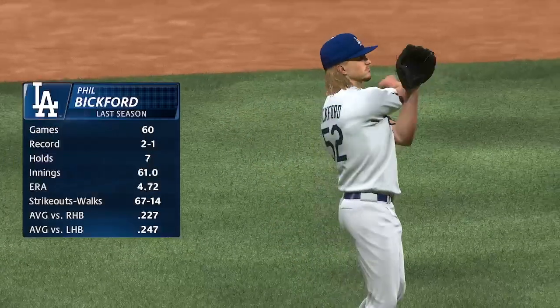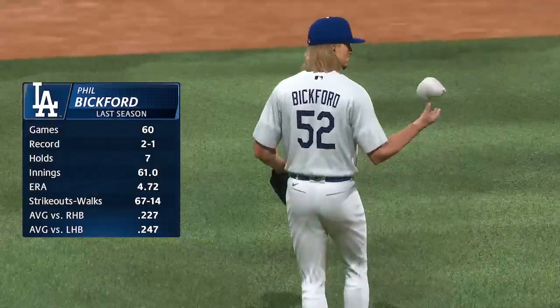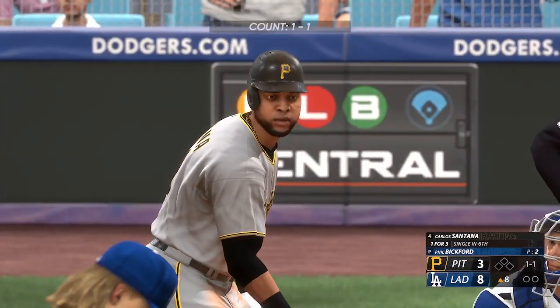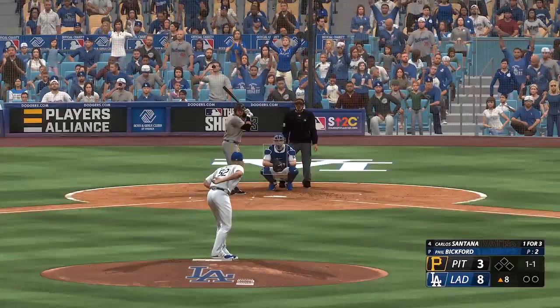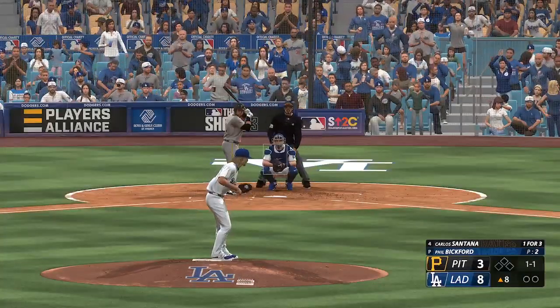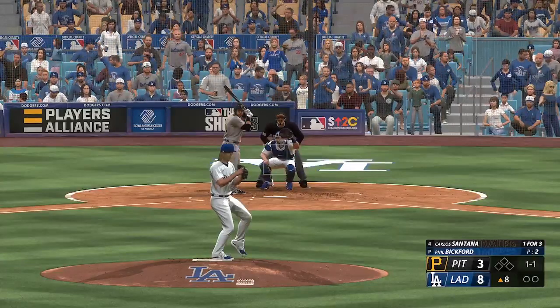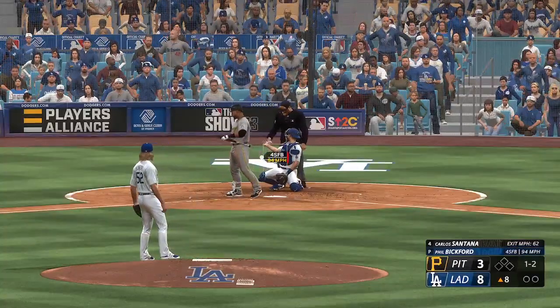Welcome back, and a new arm on the mound to start the eighth. Phil Bickford. And he's got a nice lead to work with, so he should come in throwing strikes, attacking these hitters. At the plate for Pittsburgh, Carlos Santana. Here's a 1-1. He swings and fouls one off.